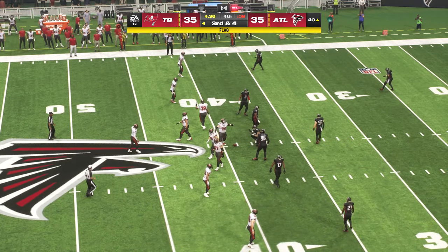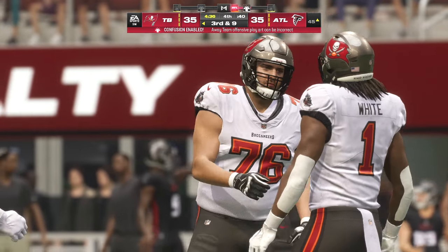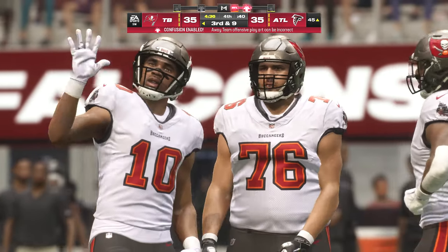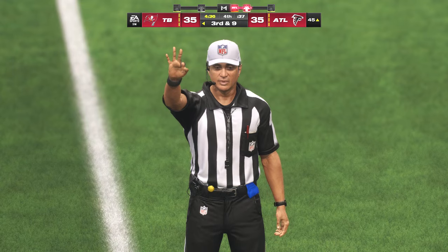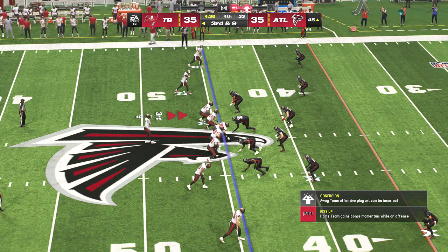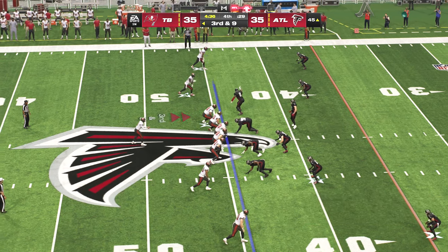Now whistles here before the snap. Looked like one of the Bucs may have moved. The offense knew it. They were already starting to walk back as that one is accepted. A field goal from this spot likely out of the question. They've got to get closer here on third down.